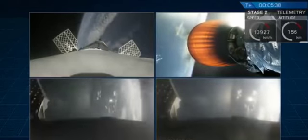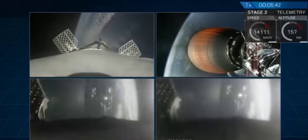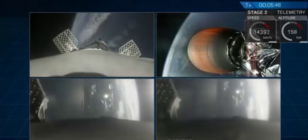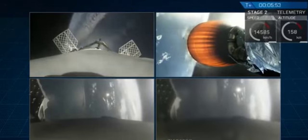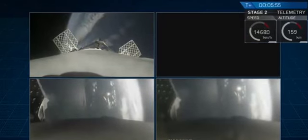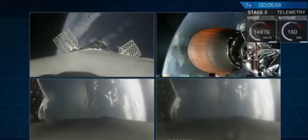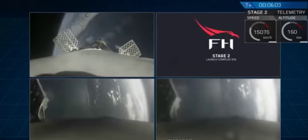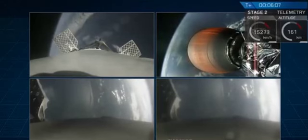On your screen at the moment, on the upper right, you've got MVAC-D continuing its burn. On the upper left, you have the center core headed back towards the autonomous spaceport drone ship. And in the two bottom screens, you've got the side boosters headed back towards Cape Canaveral Air Force Station, landing zones 1 and 2.